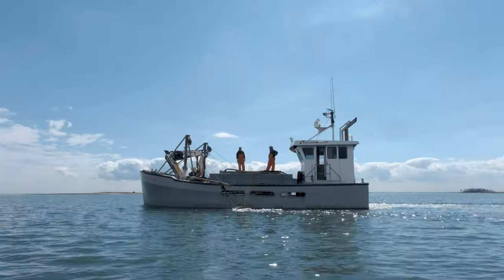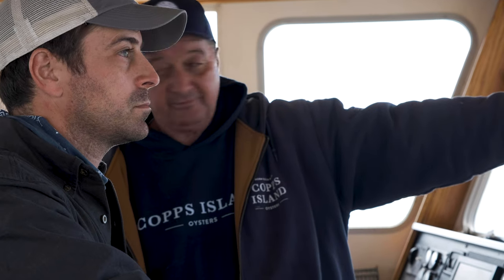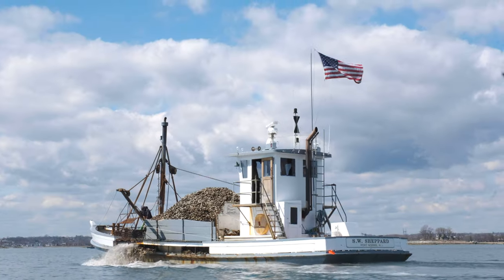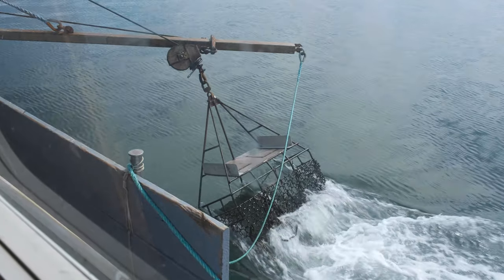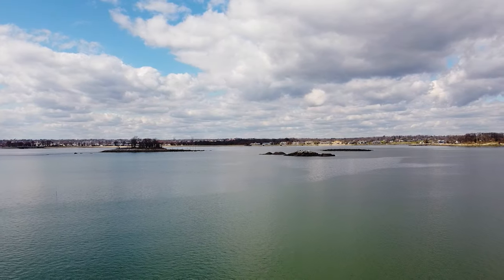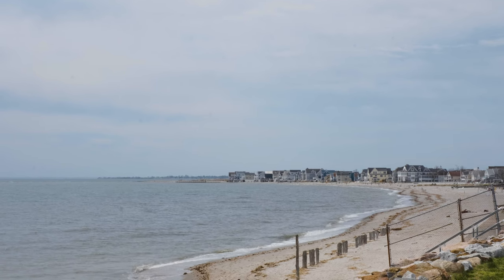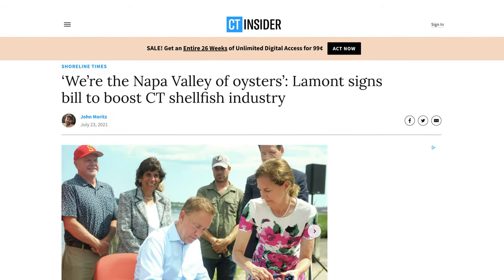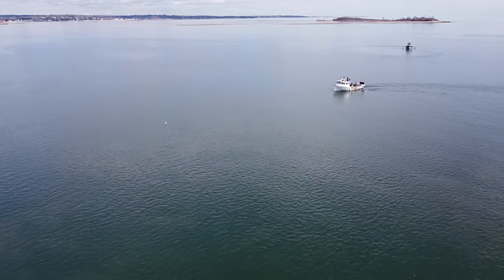Growing up in the 70s, it was pretty dirty. You didn't see past your ankles. I mean, the water's really cleaned up a lot, and that's all really due to education. The more people learn, the more people understand, because the trouble with oyster farming is you can't really see it. It's all underwater. People don't realize what's going on. The water is cleaner now than I think it's ever been, unless you go back a couple hundred years. In July of 2021, Connecticut Governor Ned Lamont signed legislation to support Connecticut's shellfish industry in hopes of making it the Napa Valley of oyster farming.